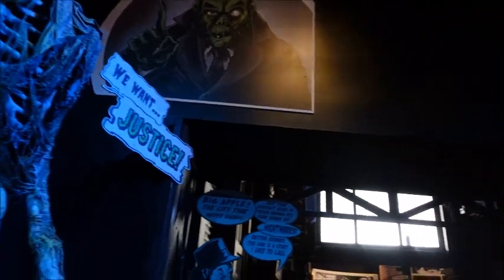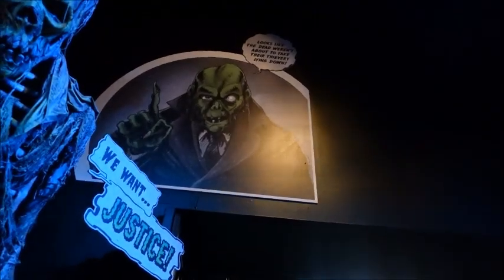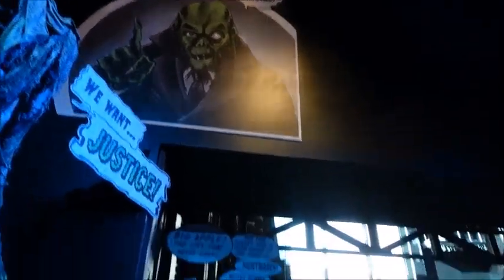Oh my gosh. It's very scary. Let's head into the next room. Looks like the dead weren't about to take their thievery lying down.